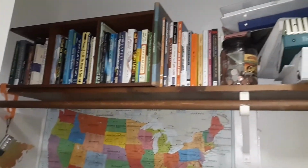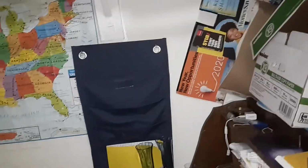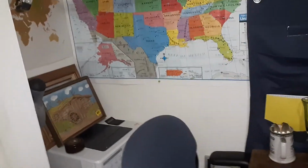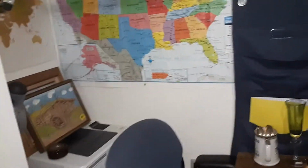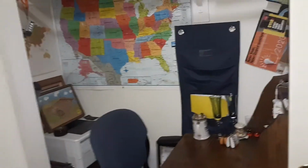Of a series of tours, home tours, apartment tours. So I don't have a home, I live in a studio. But I wanted to actually bring a tour of my office, Cloffice. Basically, this is a step-in closet as you enter my door, enter my entry.